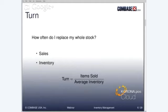Okay, the second key performance indicator that I like to talk about is the turn. The turn tells you how often you replace your inventory. Doesn't equal the amount of orders you have placed, but it's influenced by that. The turn is calculated for a certain time frame, usually that's a year, and in most cases you would use all the sales for that year and the average inventory to calculate the turn.